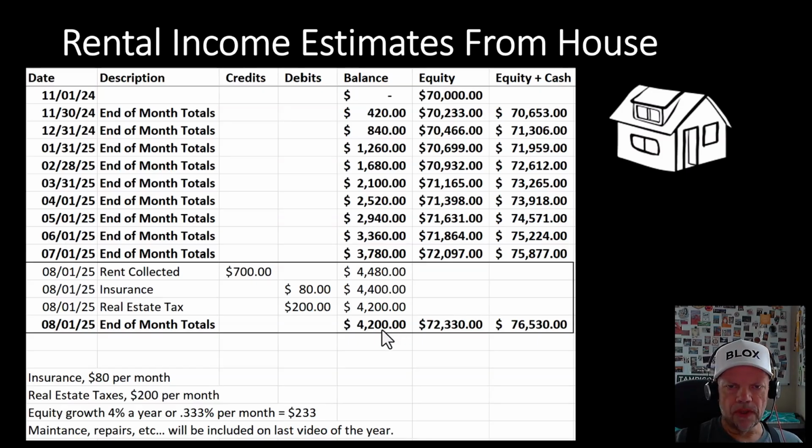I also figured that equity in the house would grow at 4% per year, which is $233 a month. So this column here represents the equity growth. And this column here represents the equity plus the cash that I would have accumulated. So I'd be sitting at about 76,530 right now if I kept that house, and assuming no other maintenance costs popped up, which I know people know. If you have rental property, you have all types of maintenance costs throughout the year.